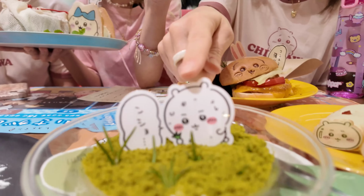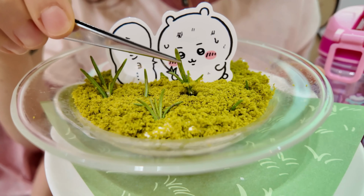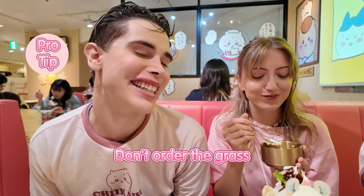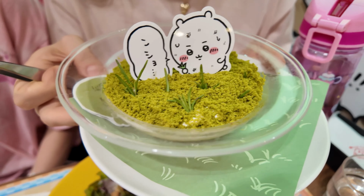I really liked it. They had the grass tiramisu. That was so fun. You get to pull out the grass with these little tweezers. Yeah, it was fun, but I wouldn't recommend ordering that one because it didn't taste that good. The grass was made of rosemary, which isn't the best taste pairing with matcha tiramisu. So it's quite an interesting combination. Rosemary, matcha, tiramisu. Yeah, I don't recommend it, but it was fun. Yeah, I like the creativity. It's an experience. Right. It's more for the experience.